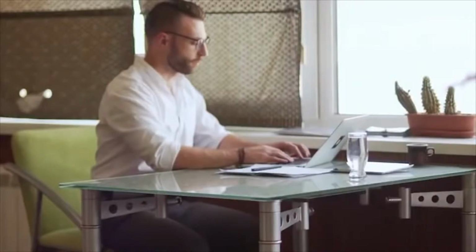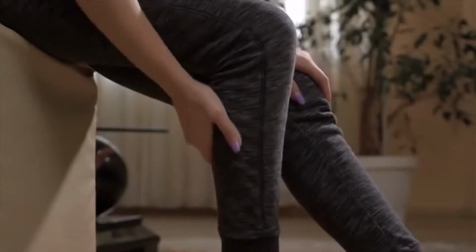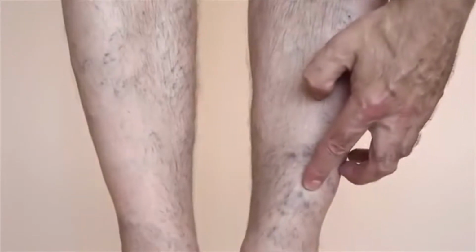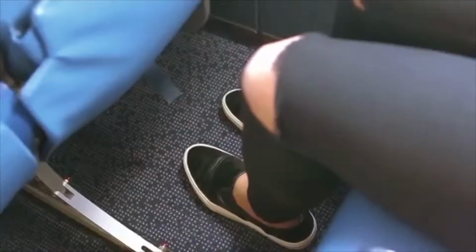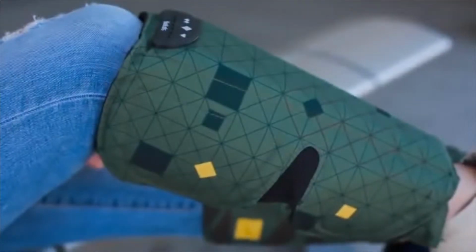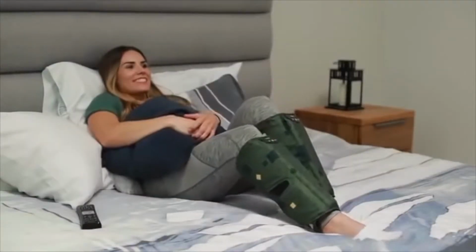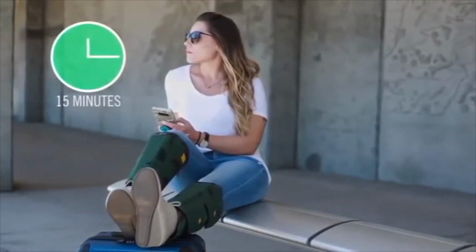Also, if you spend a ton of time sitting or standing, fluid starts pooling in your lower extremities. The pooling blood eventually causes pain, swelling, as well as other ailments like varicose veins. We were tired of achy legs, swollen feet, and super long recovery times. This is why we created Spring, a portable smart compression wrap that relieves muscle pain, improves circulation, and feels amazing. Oh, and did we mention it only takes 15 minutes?